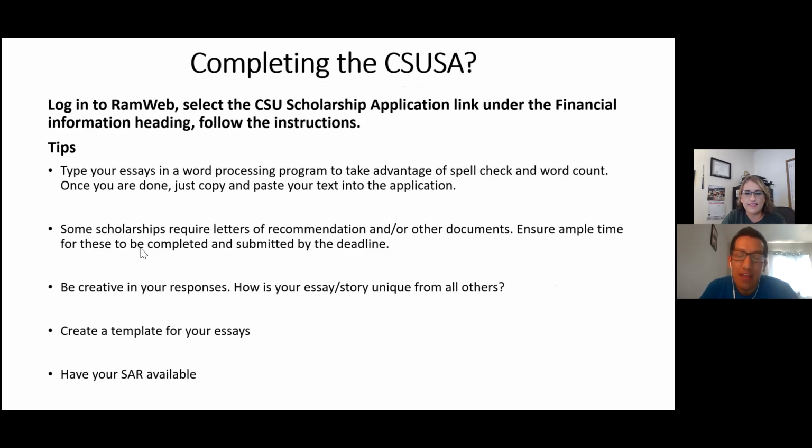All right, so completing the CSUSA. If you don't know how to find it, it's pretty straightforward. You want to go into your RAMweb, and then you select the CSU Scholarship Application link, which is found under the Financial Information heading. And then from there, it's pretty straightforward. You just want to make sure that you follow the instructions and know that you can always fill out some information and save and submit for later. Because this is an application that you don't want to do in one night. You want to take some time to make sure that everything is covered, that you answer all the questions, and you have all the information submitted within it.